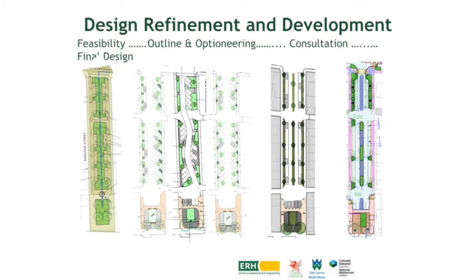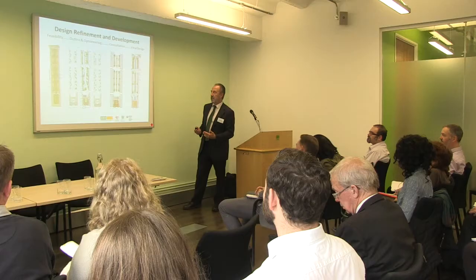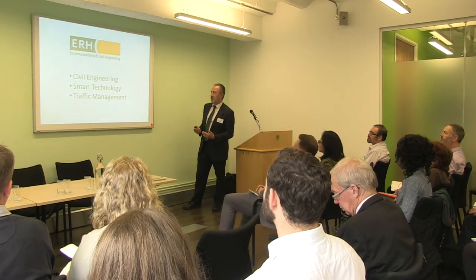Probably the single biggest issue of retrofit sites, if you're doing it inside an urban area, parking will be the top issue. I can guarantee that. And how you manage that parking in the city area when you do the design is absolutely critical. But it shows the change of design that came through in terms of that element.